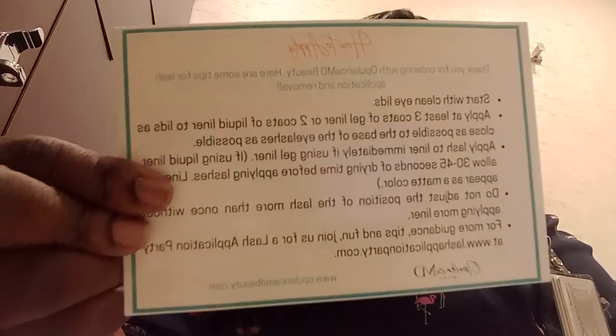Now, the next product that I'm going to unbox and show you is called Opulence MD. Okay, Opulence and MD. And they are discounting a lot of products. Opulence MD is discounting a lot of products. I don't know if they're not selling that well, but y'all know.